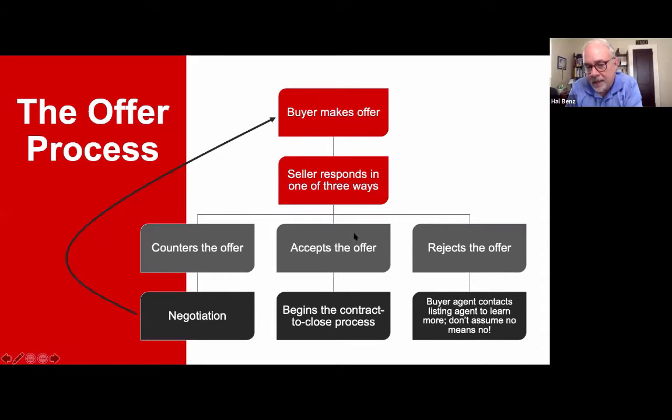But what we do is, that's number one, they accept the offer. Now, the other thing they could do is they could reject the offer outright. You know what? What were you thinking? Did your mama drop you on your head as a baby? What made you think that this was a good offer? Go away and don't come back and ever talk to me again. What I'll tell you is that's a rookie mistake.